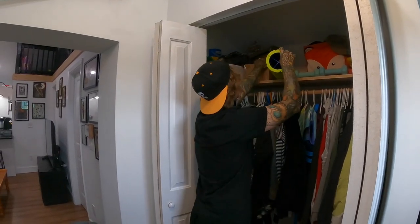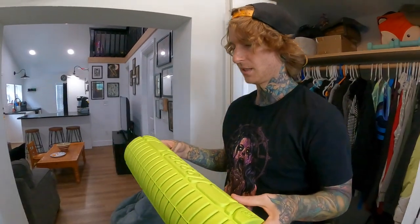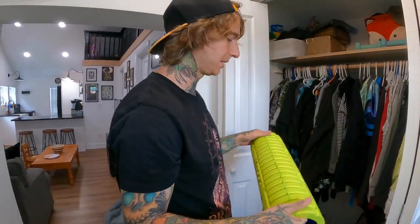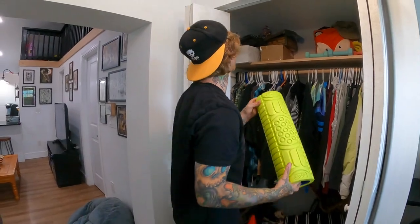Got my back roller since my sciatica nerve is just terrible. So gotta stretch my hamstring out, I gotta roll it, like put my back on this, just mainly roll it on my lower back and like under here. It helps, but stretching alone helps honestly more.